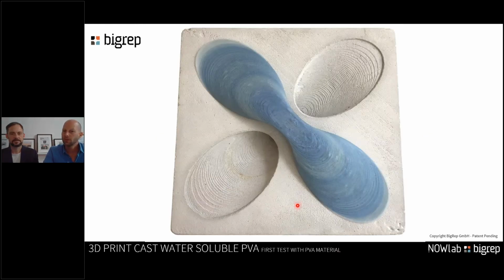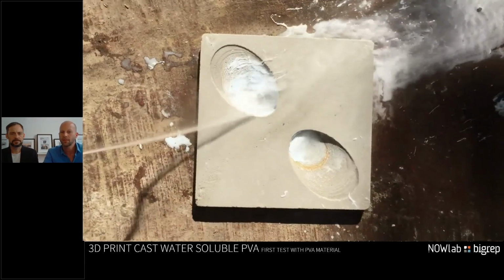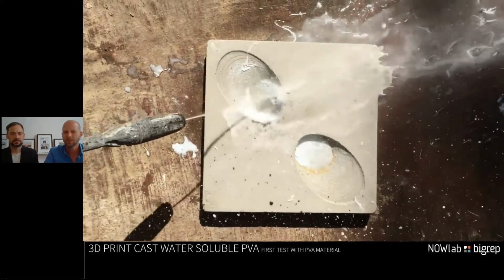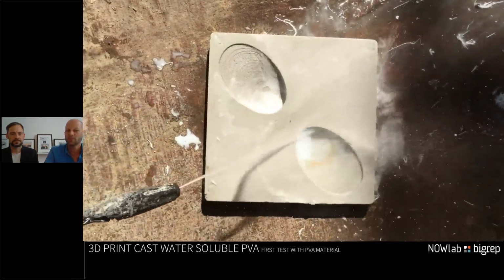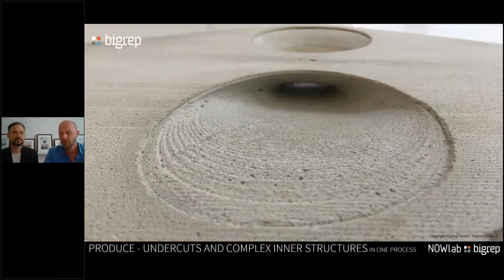We have been looking into concrete casting for quite some time, and we have realized this material that is a support material for our prints is water soluble. So the idea was to say, why don't we use this for the print cast project? We're embedding this in the cast, the concrete is solidifying, and after the concrete is solidified, we wash out this part. So you can see the undercuts that you create with this are amazing, so you can afterwards still have new possibilities for design.